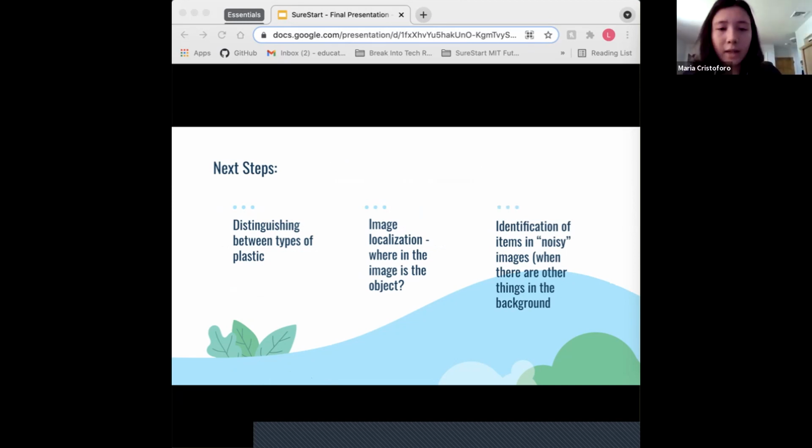And lastly, some next steps for the future are distinguishing between different types of plastic, which we've already touched upon, and also image localization, so where the object is in the image. That goes hand in hand with the identification of objects in noisy images, which is more realistic in how people would put objects into the sorter in schools. There would likely be things in the background. So being able to identify which thing in the image is the recyclable thing and what type of recycling it is. So we're done.